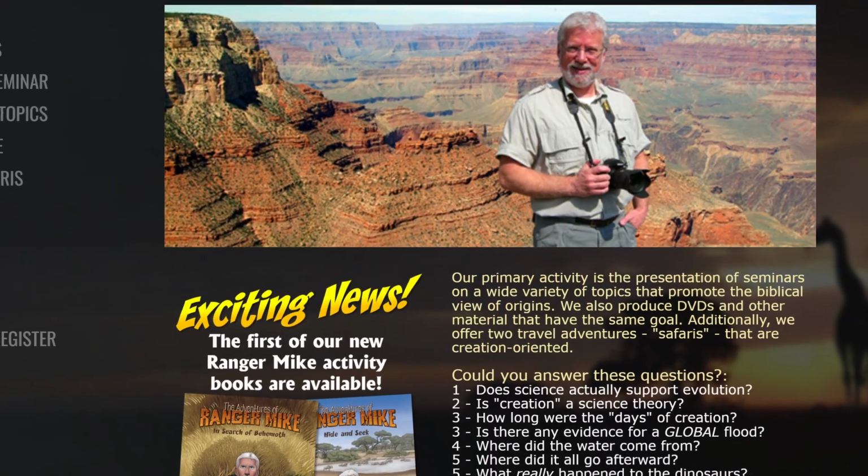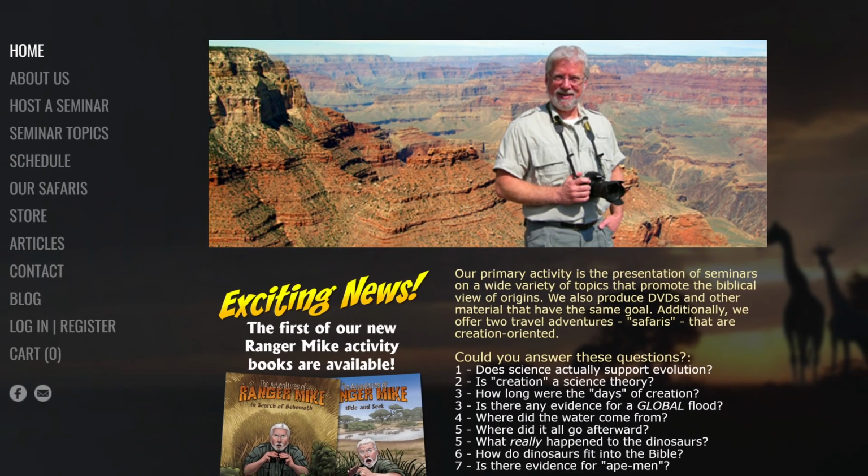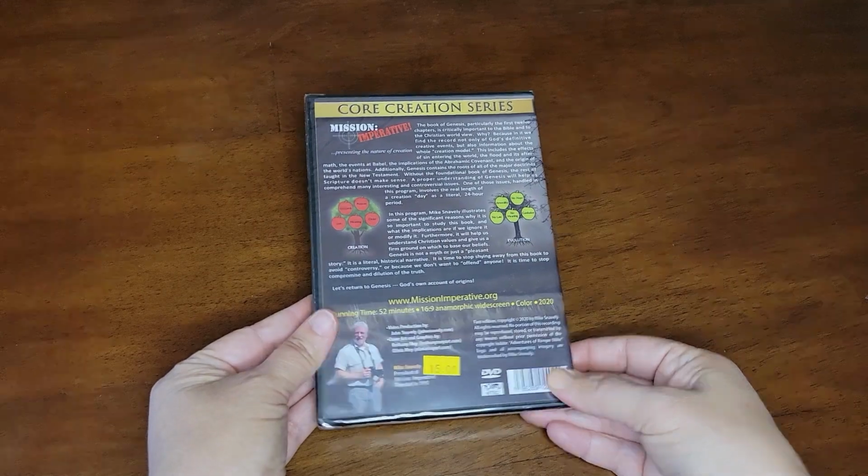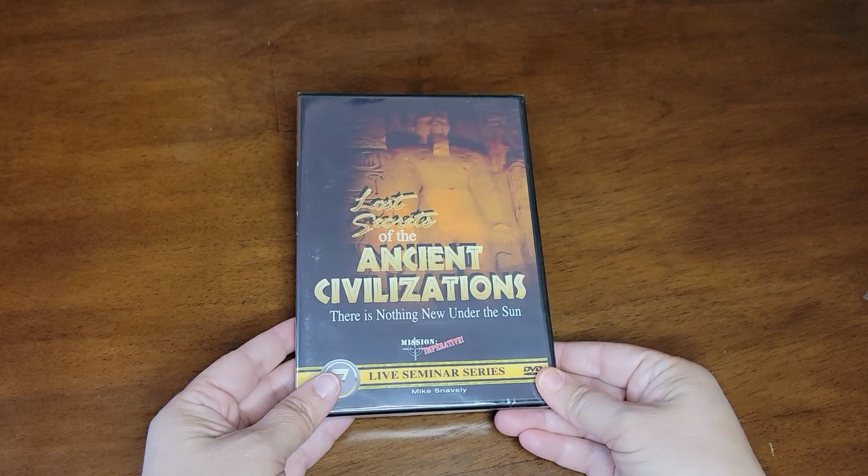My first session that I attended was from Mission Imperative, all about secrets of the ancient world. I had to check out their booth at the exhibit hall. I purchased the Creation Safari DVD. This is all about Genesis and why it is important to study Genesis. Also, I did purchase the Ancient Civilizations DVD. Again, this is what the talk was on that I watched. It was wonderful, and I'm so excited for my daughter to be able to watch this DVD.